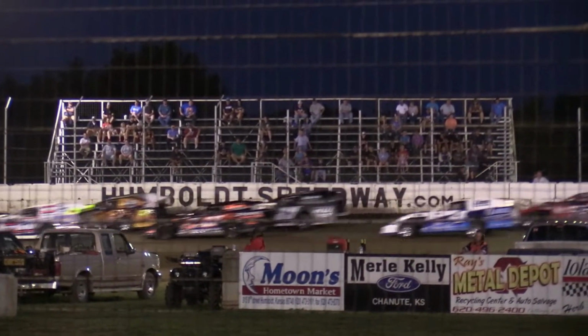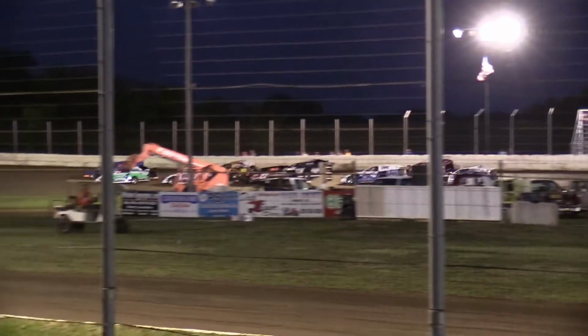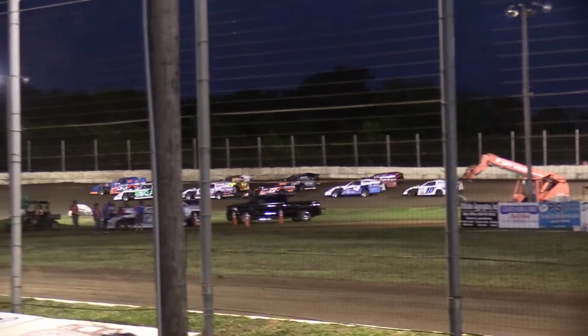Up and down the back straightaway. We're ready to get to it in turn number four. Simpson Performance Products heat race number one coming to green.